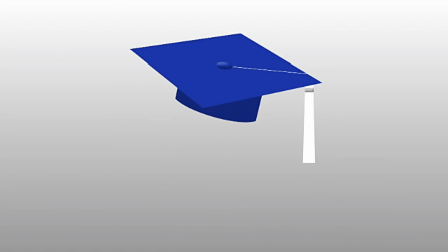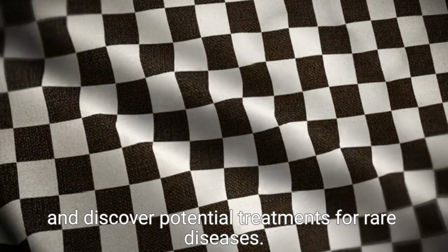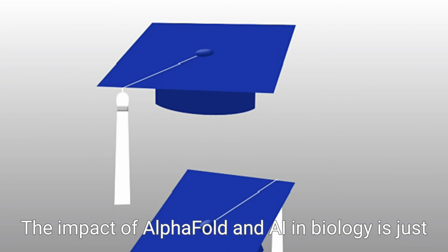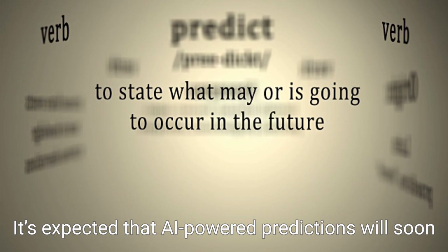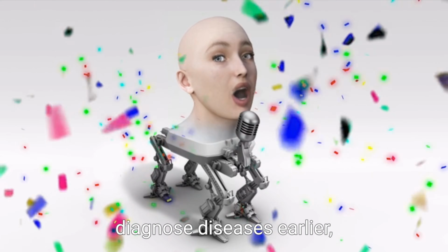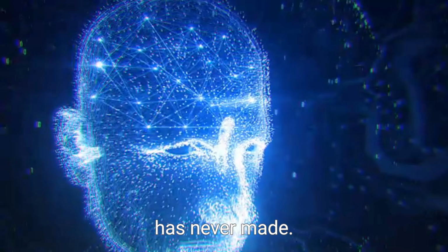For example, scientists are using AlphaFold to understand the behavior of COVID-19 proteins, design new enzymes for industrial use, and discover potential treatments for rare diseases. The impact of AlphaFold and AI in biology is just beginning. It's expected that AI-powered predictions will soon integrate with lab research to develop better medicines, diagnose diseases earlier, and even design completely new proteins that nature has never made.